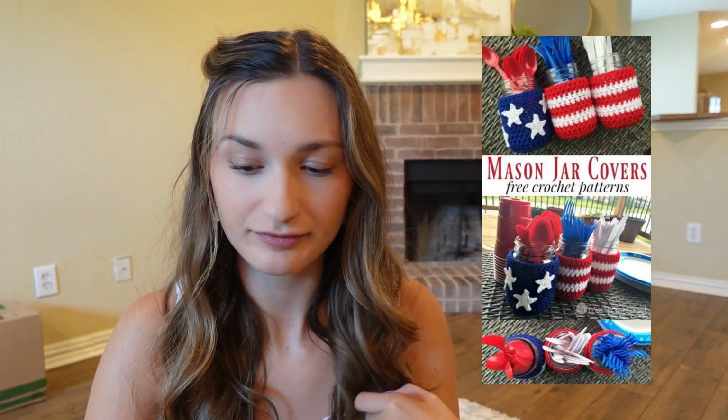Another thing that's more practical that you can use if you're going to a barbecue at a park, hosting in your backyard, something like that, where you want to give people plastic silverware, are these mason jar covers. I like how one of them is blue with the stars and then the other two are the red with the white stripes. So that's all I have for decor.